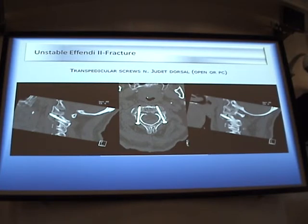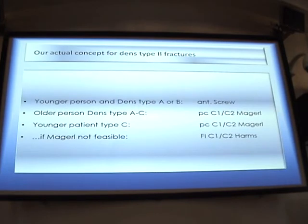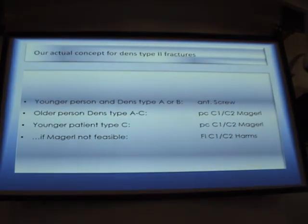I consider this not stable enough. Nowadays I do the removal of the disc, and I do an anterior plating and an anterior grafting from anteriorly. But I did it once, and I don't consider this a stable osteosynthesis. Our actual concept for dens type 2 fracture: anterior screwing for young people, and posterior C1-C2 screwing for older people and for unstable dens fracture.